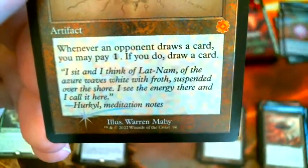Ratchet, Field Medic, we got that before. And Mind's Eye is a mythic foil rare at the end. Mind's Eye is a 5 casting cost. Whenever an opponent draws a card, you may pay 1. If you do, draw a card. Nice.